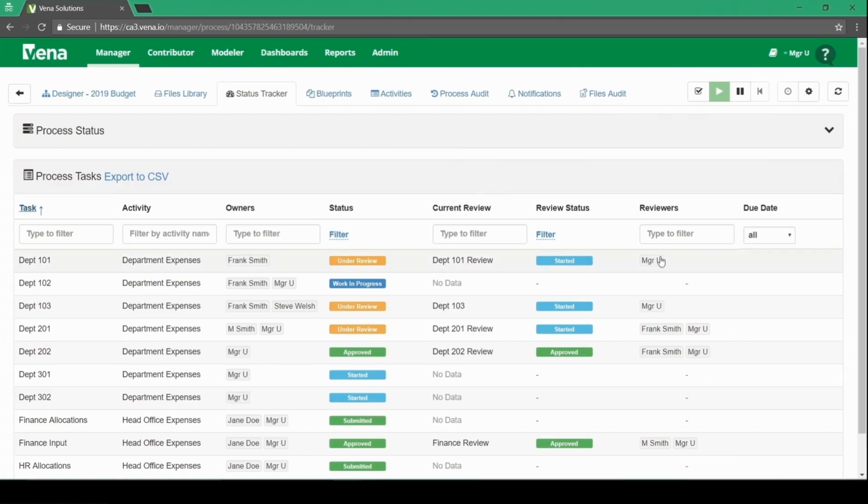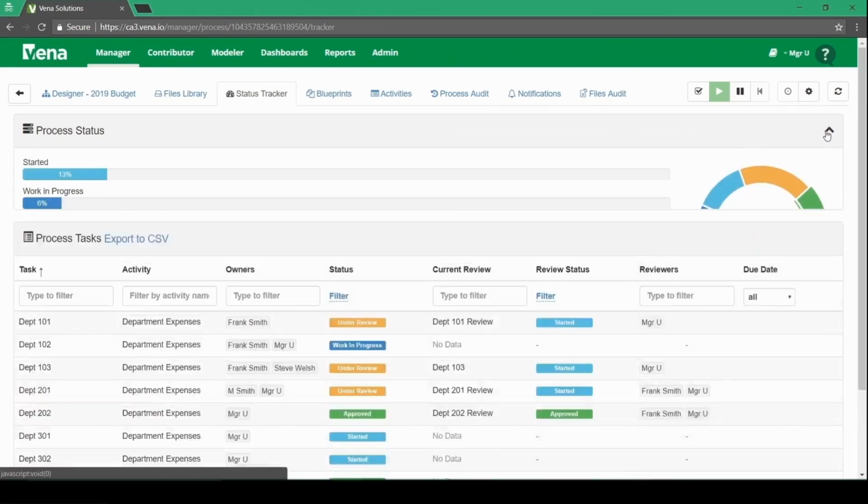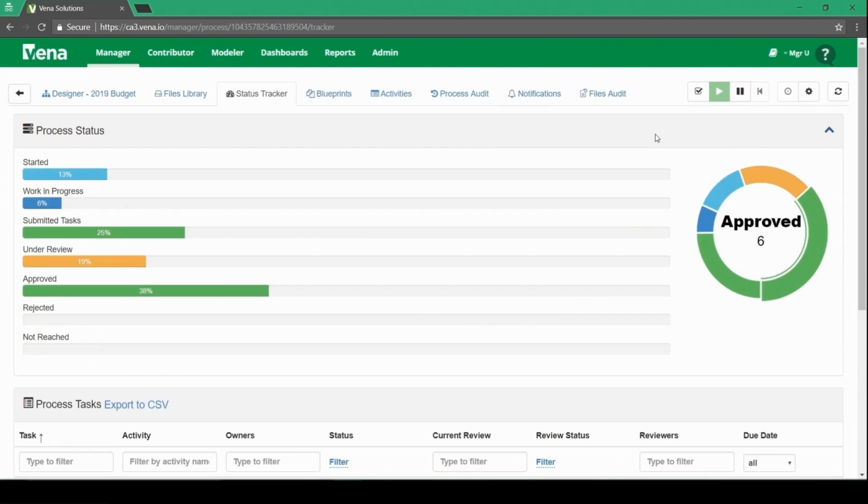Enabling a feature like due date email notification reminders allows you to essentially automate all the manual steps that are currently part of your budgeting or planning process. Venna can take care of those steps, so you can spend more time with the review, reporting, and analysis of your information. Here, we've got a nice high-level view of where exactly we are at this point in time for my budget process, my close process, or what have you.